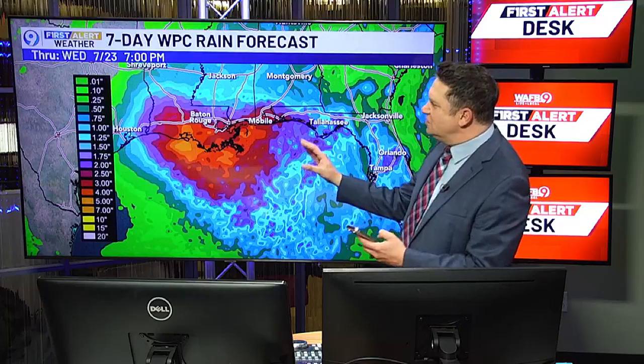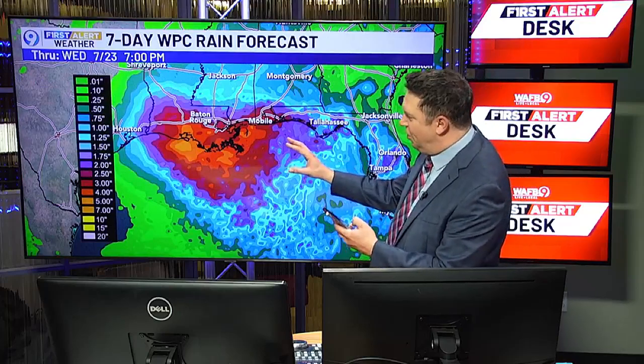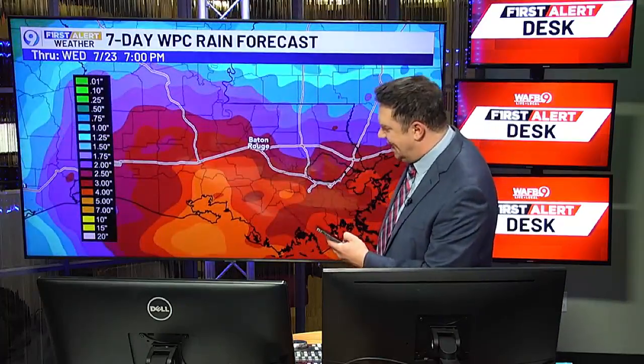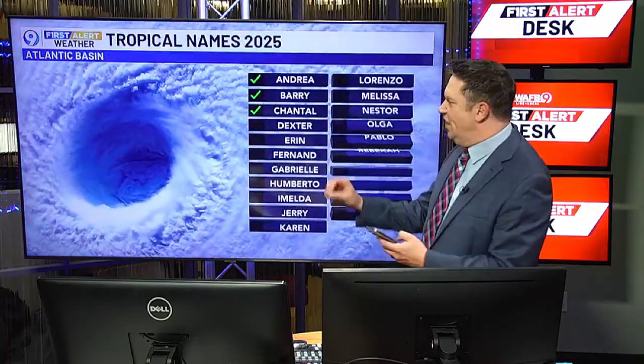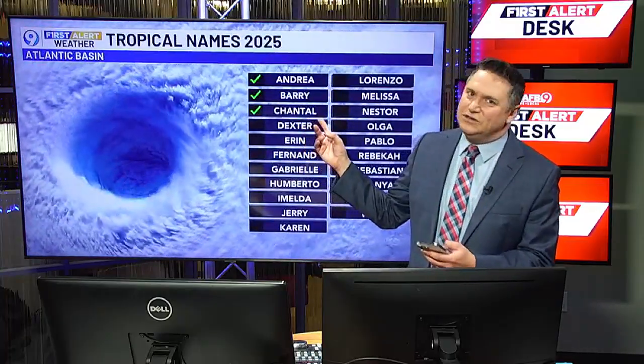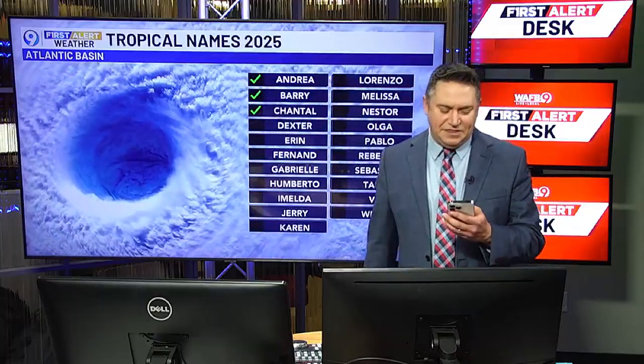Going forward, here's what we see from the WPC, and again from our computer, it's that general bullseye down there off to the south, and that's where we probably will see the heavier bands of rain. So will this get the letter D? Will it get Dexter? Probably not, but there is still that chance.